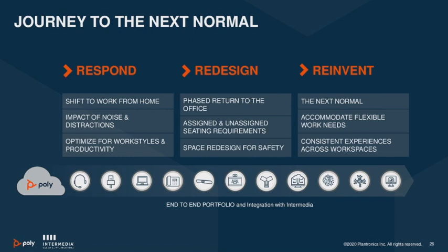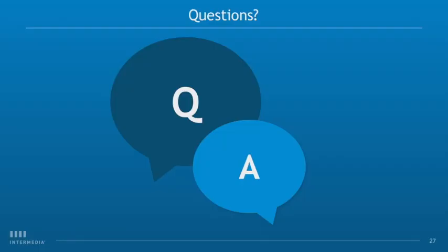And the fact that we are 100% research and development and manufacturing of our products is all done in North America, I think that adds a lot of time to market and security and other aspects that I think are going to be important to more and more of your customer base. So with that, I think we'll turn it back over to the Intermedia team and see if there's any questions we can help answer.